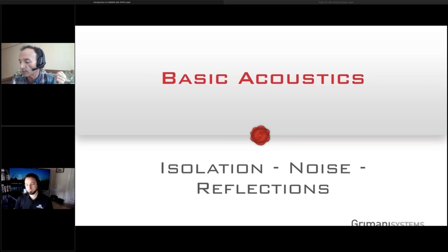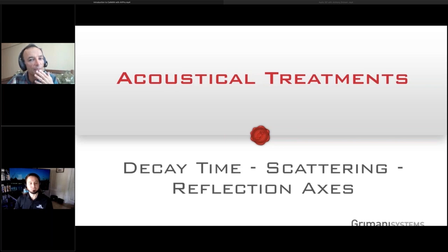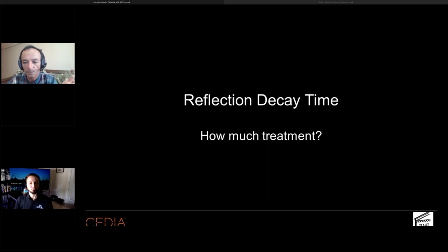Finally, what I'm going to cover real quickly here is the reflections of sound in the room. The reflections are often only discussed in terms of decay times, so how long it takes for the sound to bounce around the room before it decays. But actually, there's more to it than that in a home theater. There's how and where it bounces. What axis it bounces from, where it's absorbed, where it's scattering. So let's go over that really quickly. In 3 minutes, I'm going to try to cover 2 hours of material. So reflection decay time, how much treatment do we need?